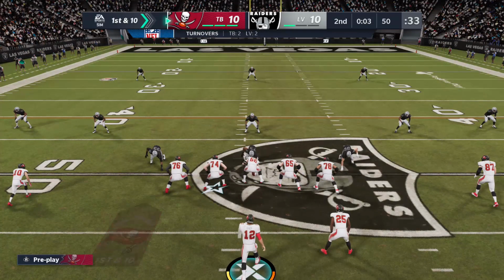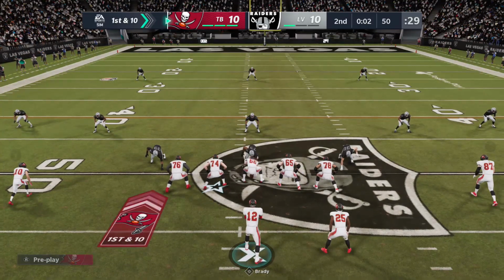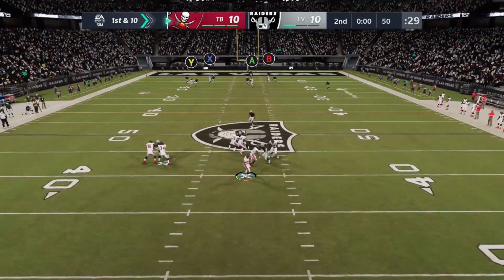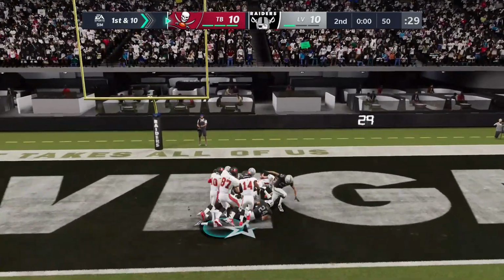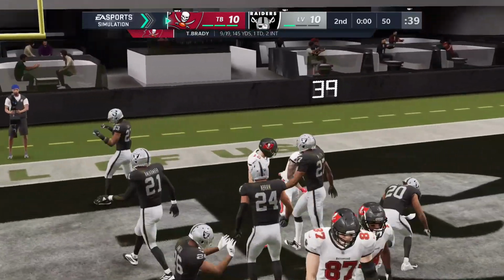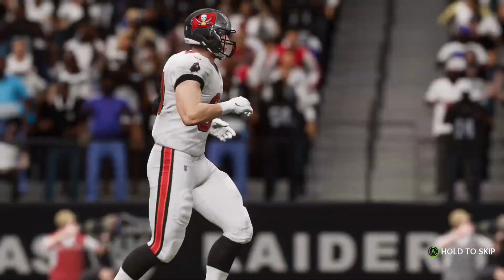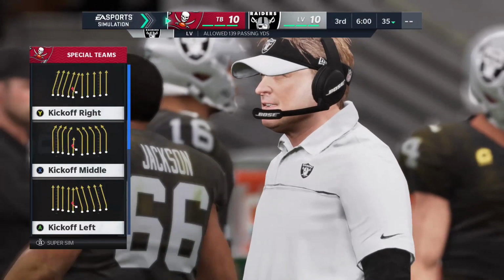Buccaneers in good field position here to start out. 1st and 10, right at the 50-yard line. The final shot before half for Brady. He's going to take a shot at the end zone. Why not? And a little floater there is incomplete. So we have reached halftime here. And just like that, on we head to half number 2.